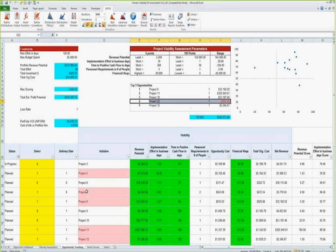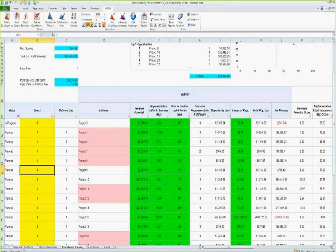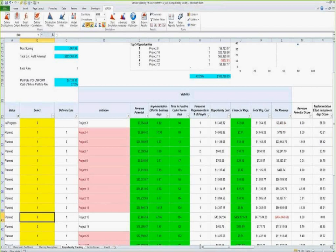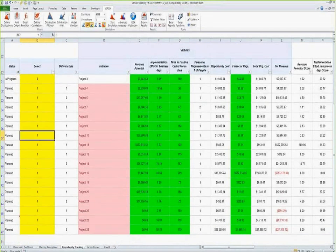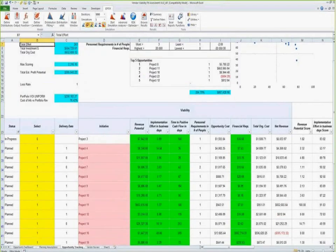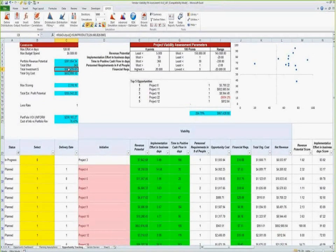Let's take the scenario of let the flowers bloom. We're going to take this and put it at 1 across the board. So every project that came across our desk, we decided we were going to fund it. Obviously our scoring goes through the roof, right? But look at our investment. It went from like 20 grand to 652,000.